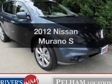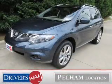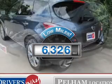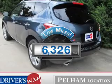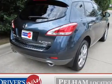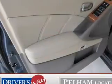Yet noticed in this 2012 Nissan Murano. If you're looking for an automobile with great attributes, look no further. Why worry about high mileage? Choosing a ride with lower mileage is the right choice for your busy life. The powertrain includes all-wheel drive with a reliable six-cylinder engine that responds smoothly to its automatic transmission.